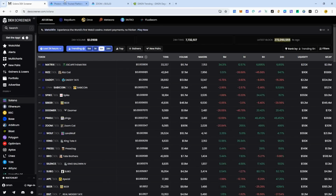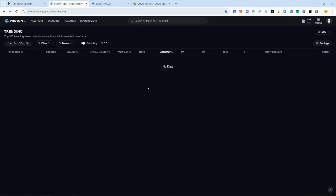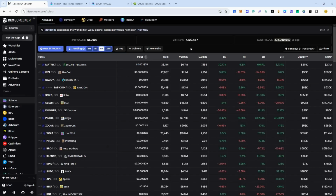Now, in my last video, I talked about how you can use Photon to set up some filters and try to filter out some of these top coins, and you can investigate these coins to either buy yourself or to look at the traders that are trading them and see if you can find any gem wallets that are trading these meme coins and copy their trades. So recently, I actually stumbled across a pretty good wallet.